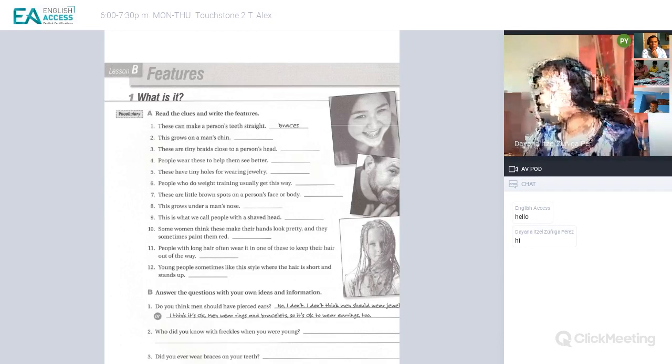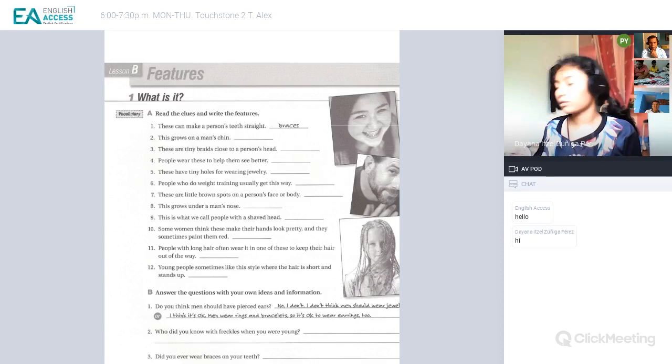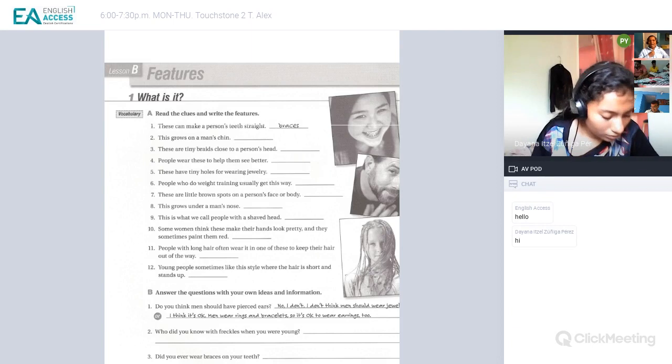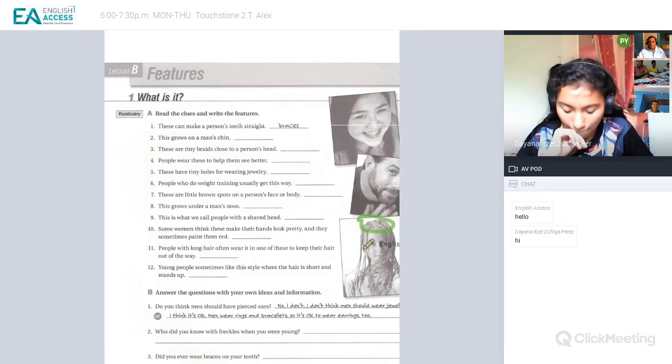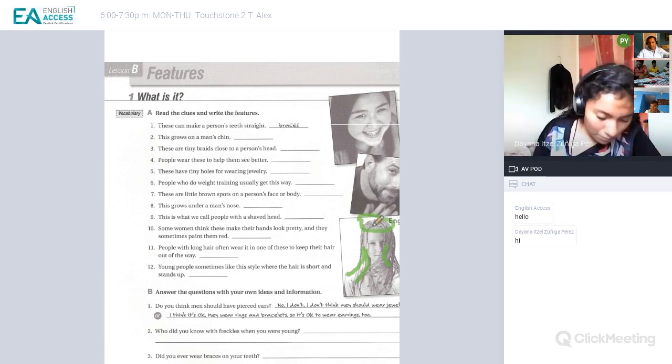In number three, it says there are tiny braids close to a person's head. Okay? Check your vocabulary. You know, there are tiny braids. It's, for example, look at the picture here. These are the braids, for example, look, but here in the head, there are some lines, over there. So what is the answer? Cornrows. Exactly, cornrows, yes, thank you.